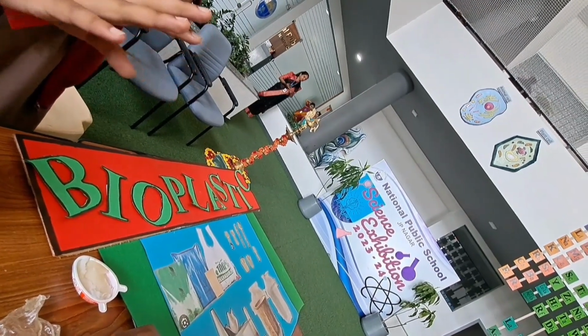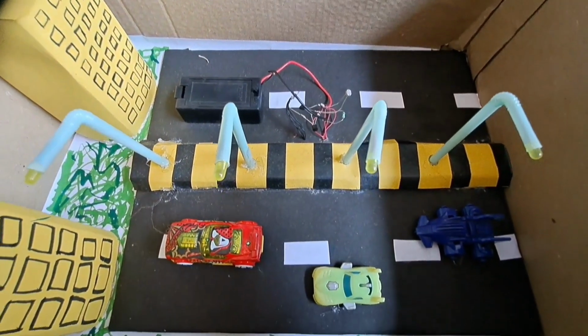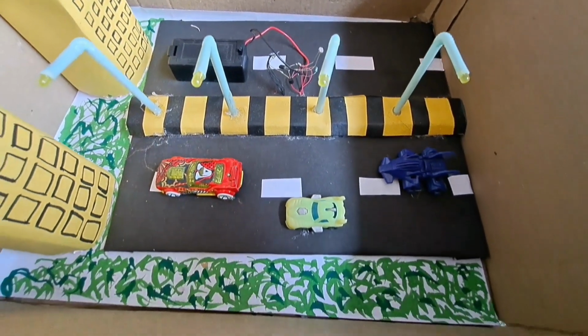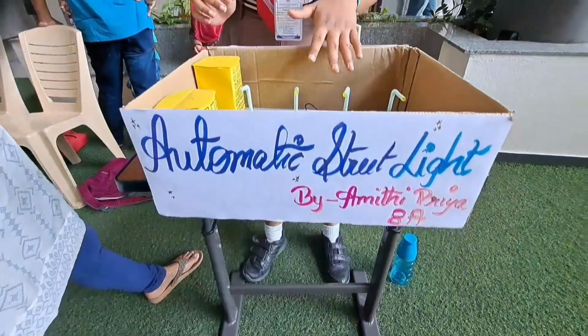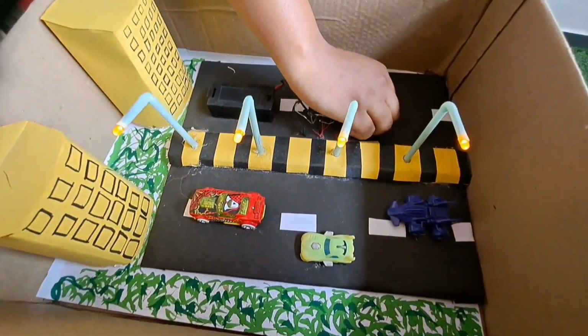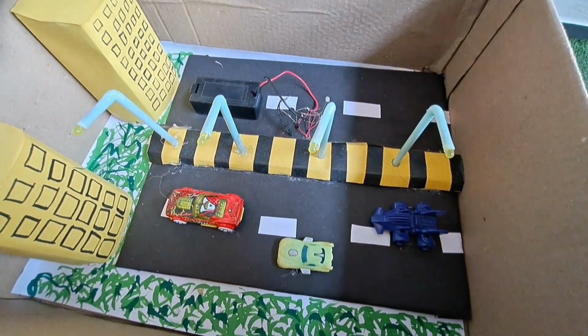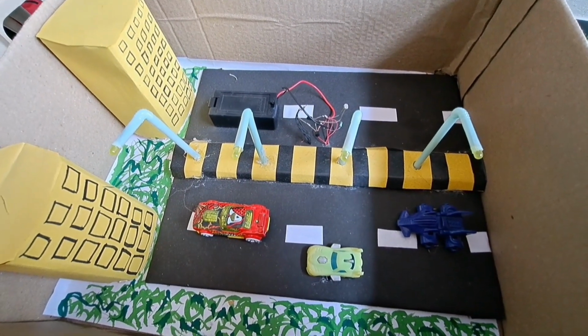That's it, ma'am. Your bioplastic is ready. An important component is the LDR sensor. The LDR sensor senses the intensity of the surrounding light. Therefore, now it is enough to say that it is daytime because the signals are not switching on. But as soon as it is covered, it will automatically switch on. So, in this way, we can help conserve electricity for the future generations.